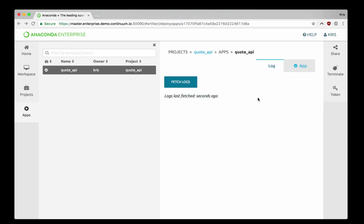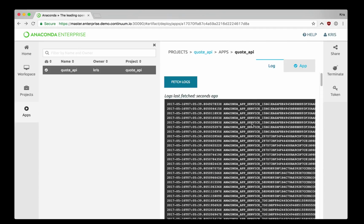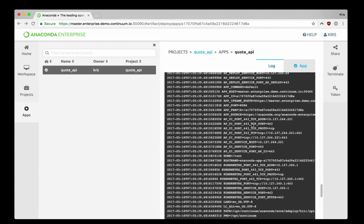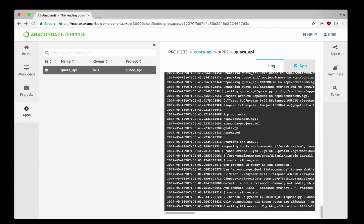I can also look at application logs. So this is very helpful when I'm developing an application as a data scientist. I can look through the logs and see how my service is starting up, how my API server is working. I can also see if I'm missing any dependencies.